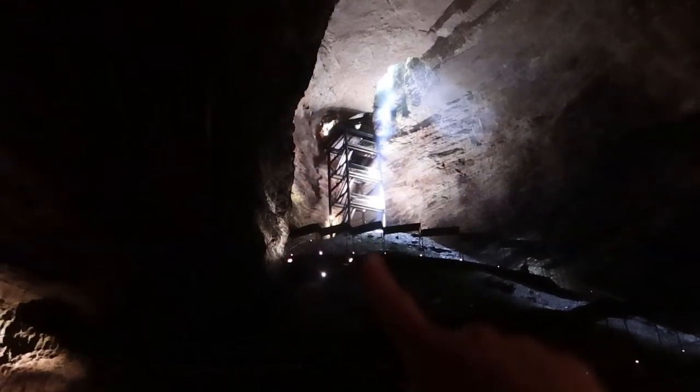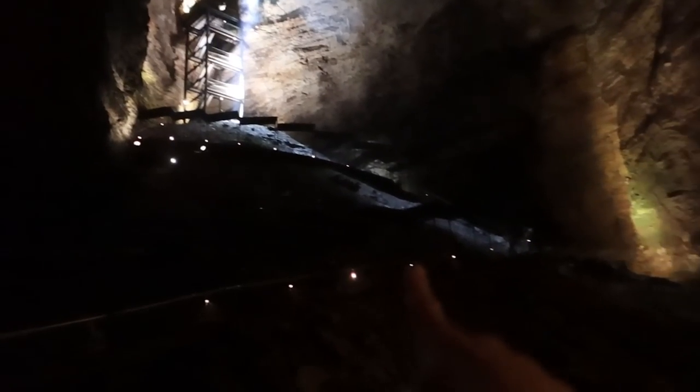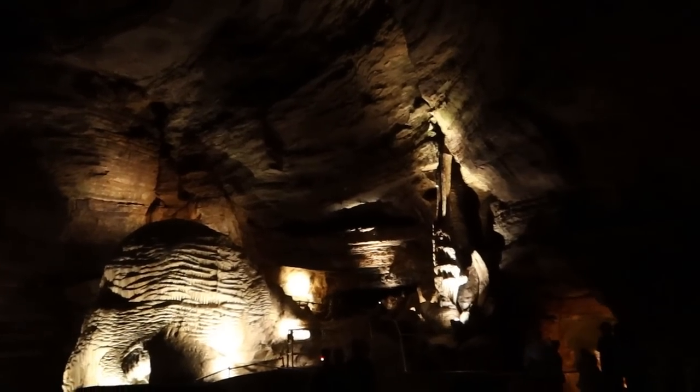So there we go, that's where we first stood, all the way up the top there. Came all the way down them steps, all the way down the ramp just here. Wow. You can see why they call it a cathedral.